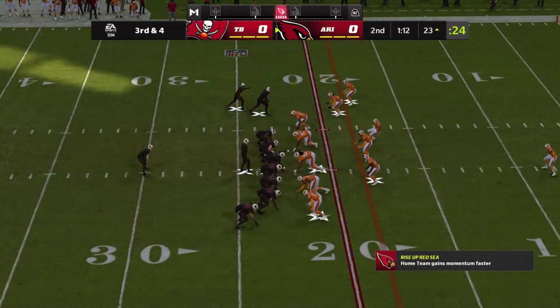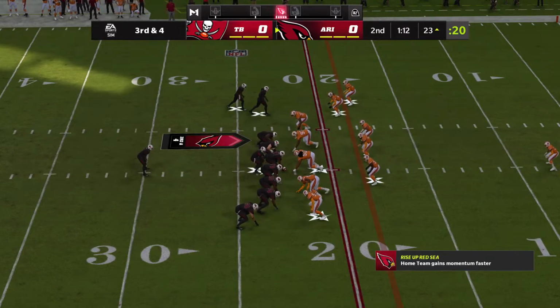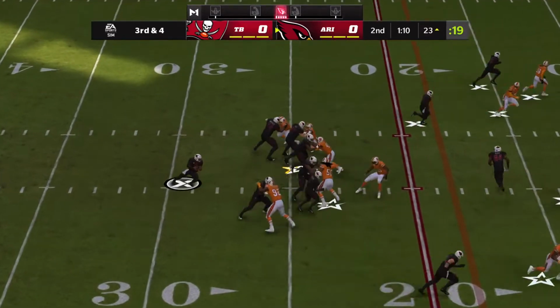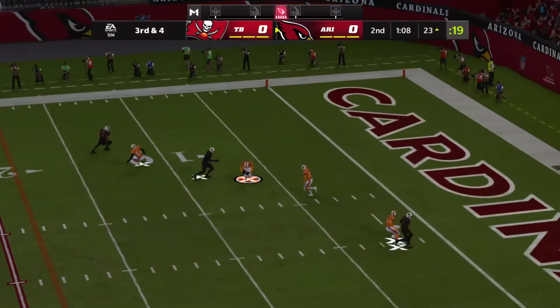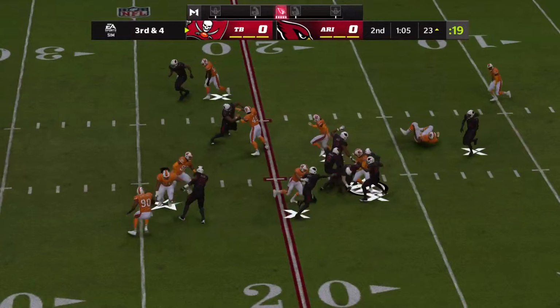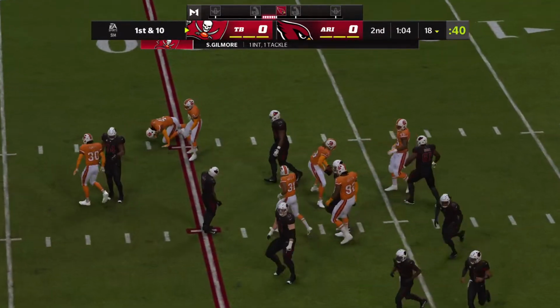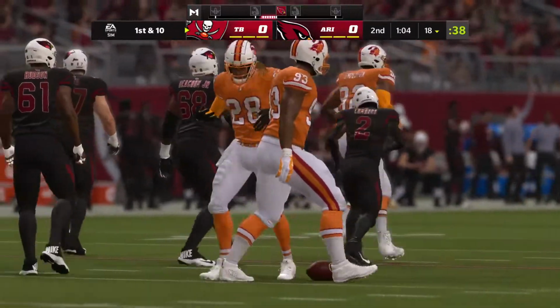Now they face a 3rd down and 4 after that incompletion on 2nd down. Murray now. Trying to force it to Hopkins, and it's intercepted. Picked off by Stephon Gilmore. And the Buccaneers are going to have the football here at their own 18-yard line.